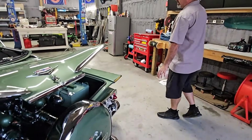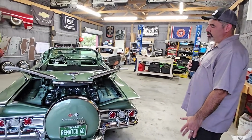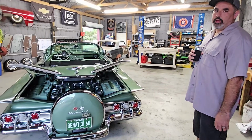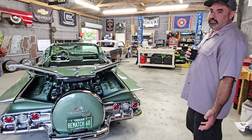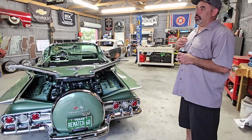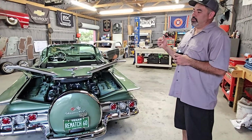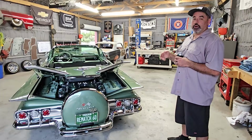A tech tip that I like to give to people who buy reproduction fenders and hoods and trunks for their 62, 63, 64 is don't trust the E-coat. Take it all down. That E-coat is either dipped or sprayed overseas, obviously. You don't know the conditions it's dipped or sprayed in. You don't know who did it. You don't know if they did it outside in the rain. You don't know if an 8-year-old kid did it.